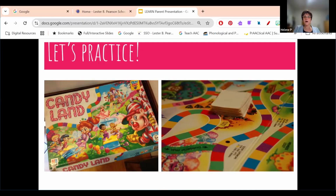And if they go to the wrong one, that's when you can say, oh, your card has one red. That means you have to go here. And then you're giving them the information that they need.